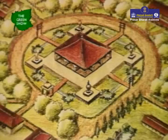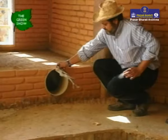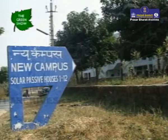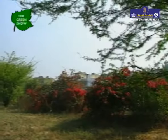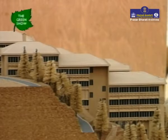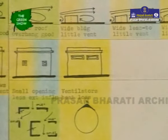Eco-friendly architecture has a bright future, and alternate energy sources are self-renewing and non-polluting. The Ministry of Non-Conventional Energy Sources recently formalized a policy for promoting solar passive architecture all over the country. Organizations like HUDCO and the Central Public Works Department are actively encouraging R&D on solar passive buildings. In Himachal Pradesh, the Council for Science, Technology and Environment has formulated guidelines for all buildings within the state.